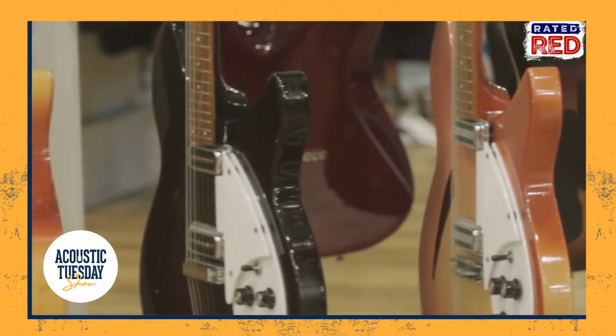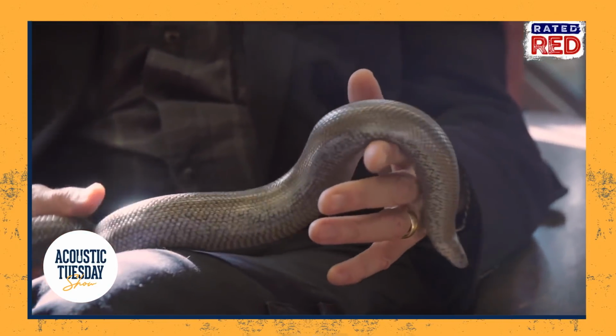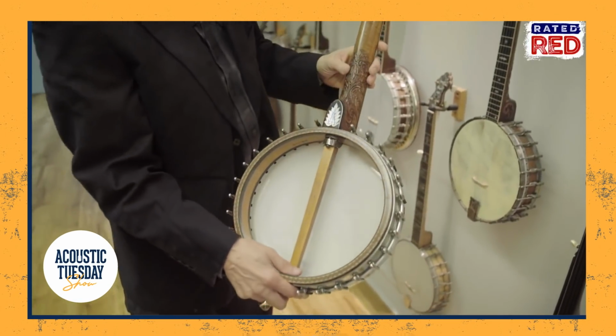How did you get started in the guitar business? Essentially, GRUHN Guitars is a hobby that got out of hand. My background was in zoology. I got my first snake when I was 8 years old, and I still have 20 snakes in my office. And I had developed an interest in guitars, banjos, and mandolins before I learned to play a note on any.